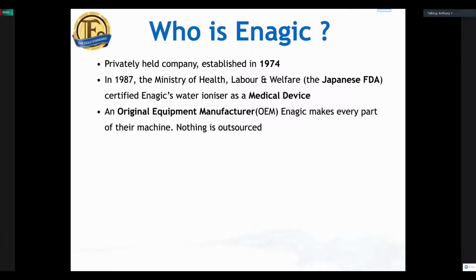Yes. One of the great things about Enagic, and one of the things that resonates with me, remember, I came from a manufacturing background. And Enagic are an OEM, and OEM means original equipment manufacturer. And that simply means that every component, every part of their machine is manufactured in Enagic factory in Japan.